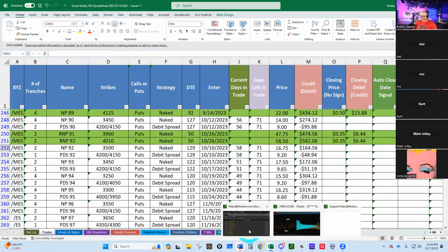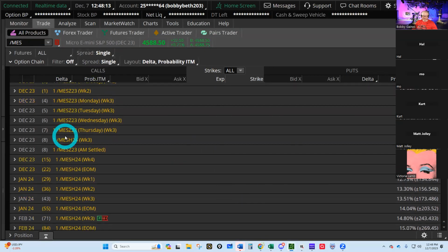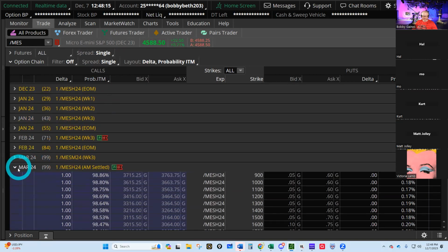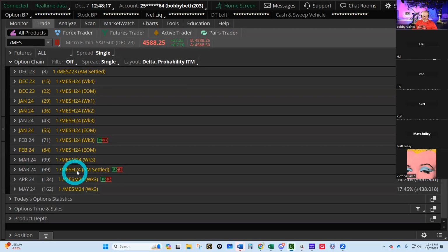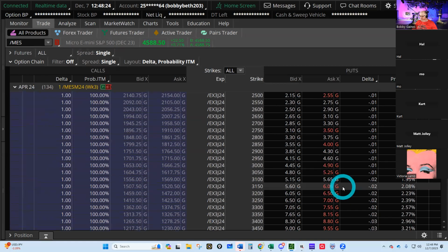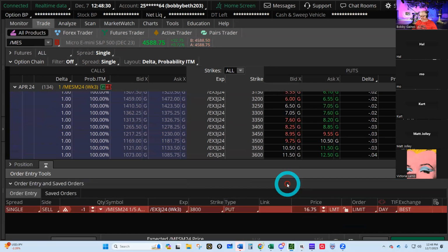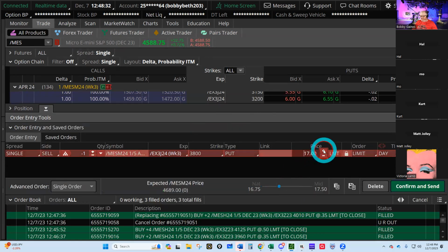Now we got to replace that. So I'll probably do 2 tranches. Let's trade 2 tranches. We'll go to closest to 120 days. So we got 99 or 134. Let's go to 134. 5% probability of being in the money. Let's do these 3,800s. Get a nice premium here. Look at this, y'all. So we'll do 1, 2, 3, 4, 3,800s.